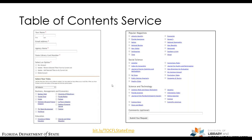So I mentioned that we would touch on our desktop delivery services. I did briefly discuss the table of contents service with you earlier. This is the form. I have it linked below, so you'll easily be able to access it when you receive the slide deck. And what the table of contents service is, basically, is a really great way to stay up to date on developments within your field.